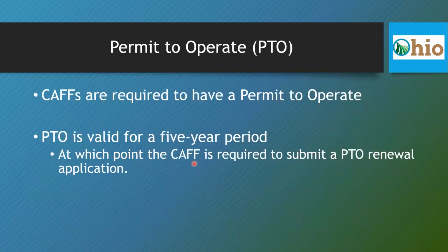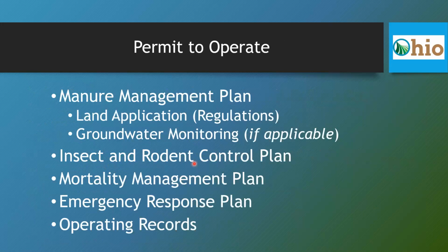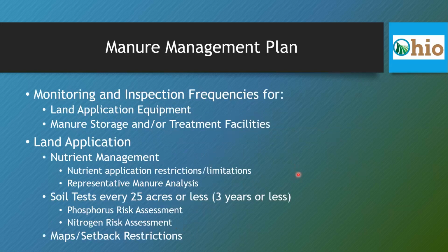And then we also issue permits to operate. Permits to operate cover different management plans that a facility has to have. I'm going to spend most of today's presentation going over the manure management plan. But as equally important, in most cases, we have an insect and rodent control plan, and then mortality management, emergency response, and operating records. Again, today I'll be spending most of my time talking about manure management.